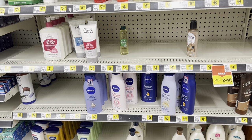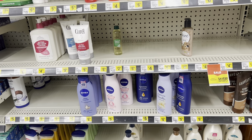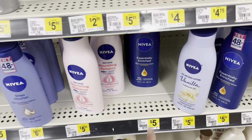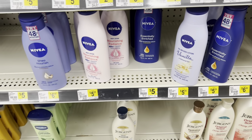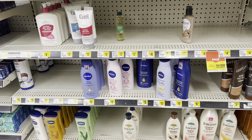And then also check, you might still have a $2 digital or $3 off of two, or even just a $3 digital for the Nivea lotion. And the one in the dark blue is actually priced at $5. The other ones are like $5.25. So that could be an option too if you are in need of lotion.